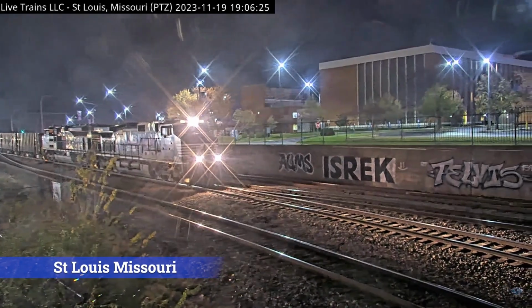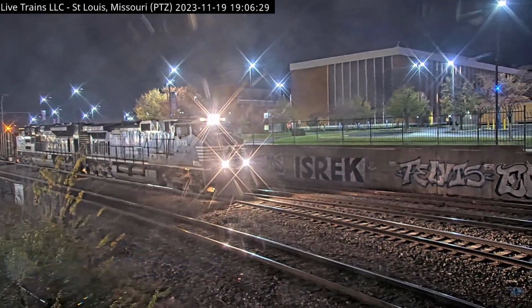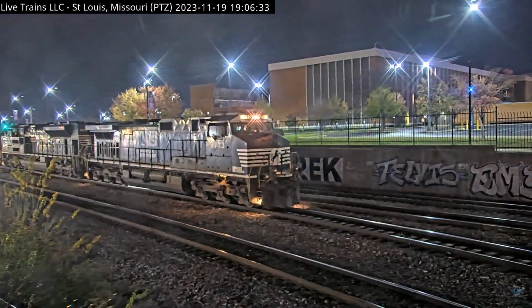All right, moving over to St. Louis, we see a Norfolk Southern Herzog Rock train dimming its lights for an eastbound Union Pacific coal train.